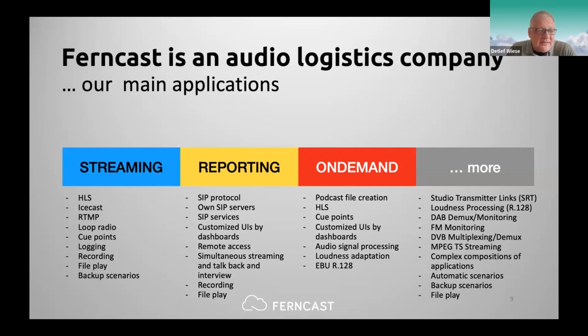We included on-demand services and file processing, went into the reporting, and it's, well, not my job, I think, in the introduction to go into all those different expressions which are underneath those headlines in those different columns here. But at least when you go through them, it's quite a big picture. And there's more. There's studio transmitter links we support. We support DAB, demultiplexing, monitoring, DVB multiplexing, and demuxing, and so on. There's quite a wide range of things, which I want to show you a bit more when we look to the ecosystem of aixtream.